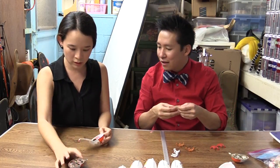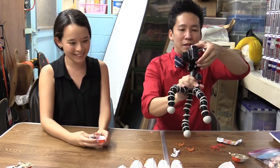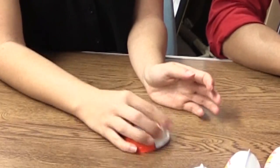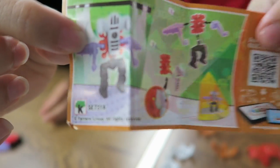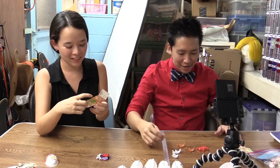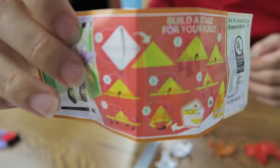Ooh, I got something. What have you got? Wait, you know what we need? We need a mini cam, an up close personal cam. There we go. So you got a robot? I think so. It looks like a mini Bionicle thingy. I have a ball. A basketball thing. And it even comes with origami to build a stage for your robot.